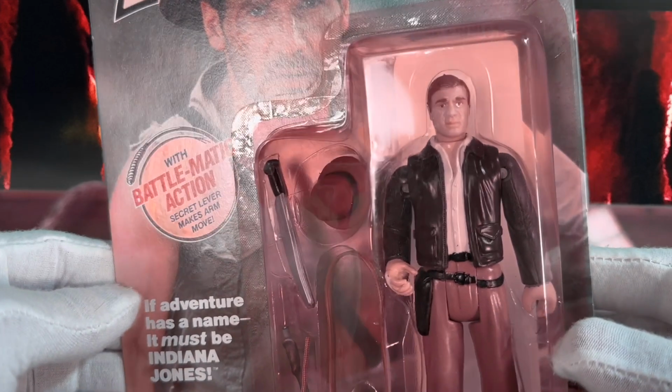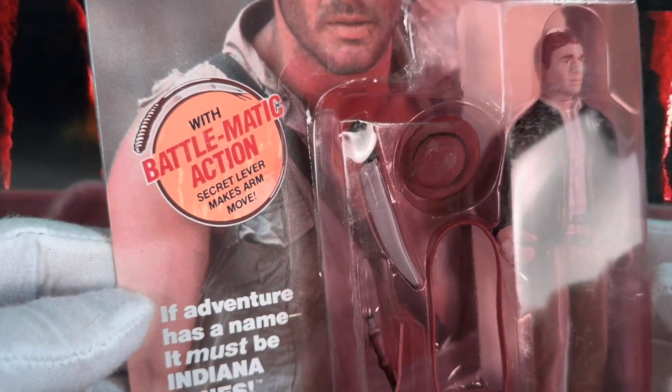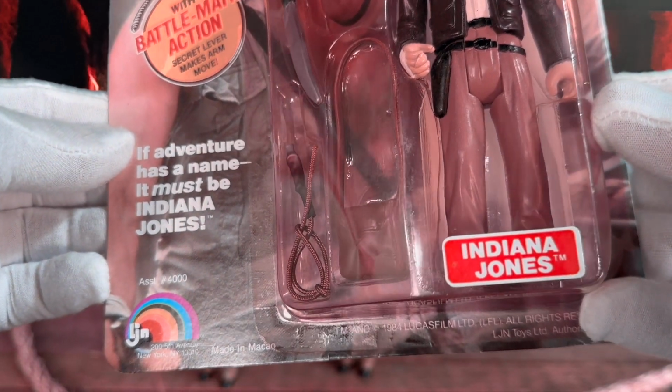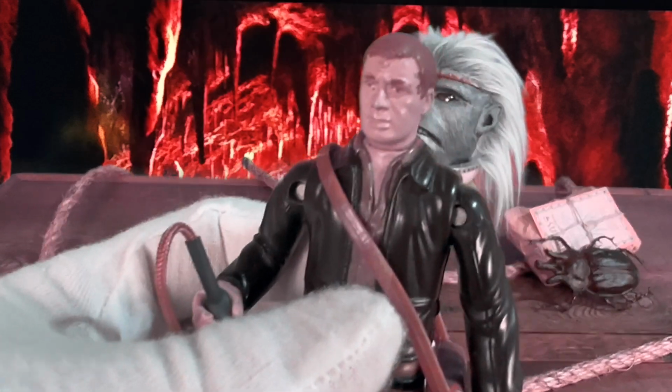Unfortunately, my third favorite figure in the line. Is this face sculpt Humphrey Bogart? Accessories. We got his fedora, his sword, his brown satchel, more to come on that, and his whip. I do appreciate how LJN displays the accessories of the figure on the card. There he is, Humphrey Bogart.